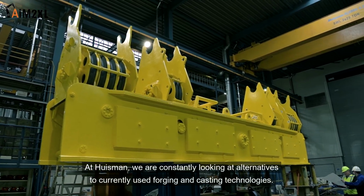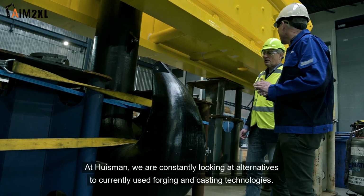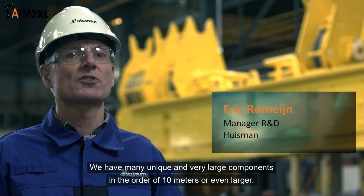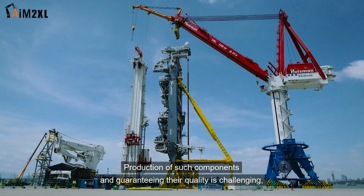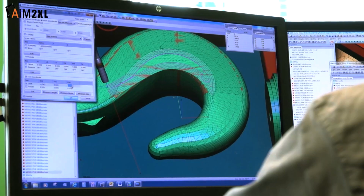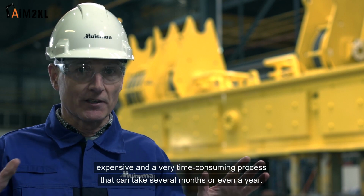At Huisman, we are constantly looking at alternatives to currently used forging and casting technologies. We have many unique and very large components in the order of 10 meters or even larger. Production of such components and guaranteeing their quality is challenging, expensive, and a very time-consuming process that can take several months or even a year.